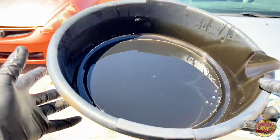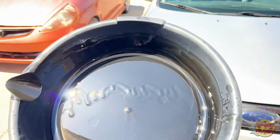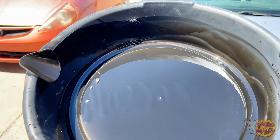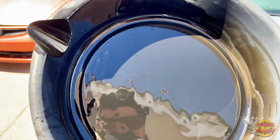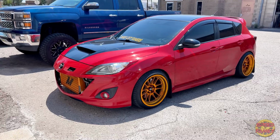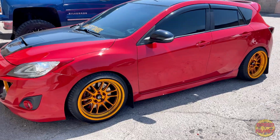Wanted to show you, ultimately you should be checking your oil just like this, just in case you see any metal shavings or anything in the oil, and at this point I don't, so I think we're good to go. Peace, y'all. All right, y'all, we're gonna be dropping it off for some paint.